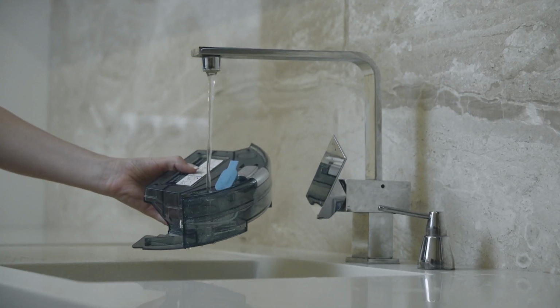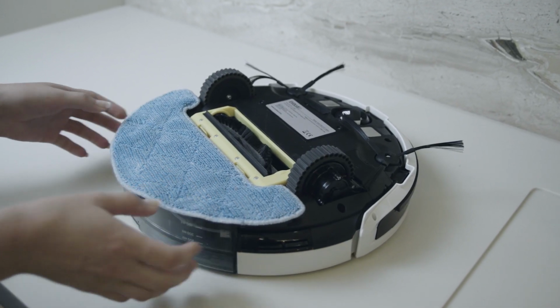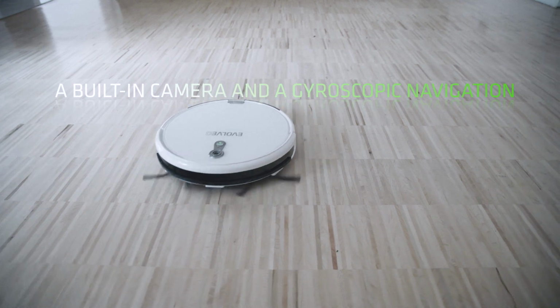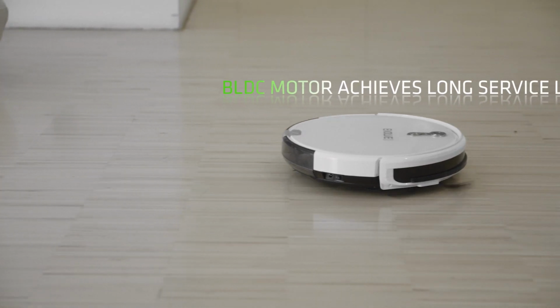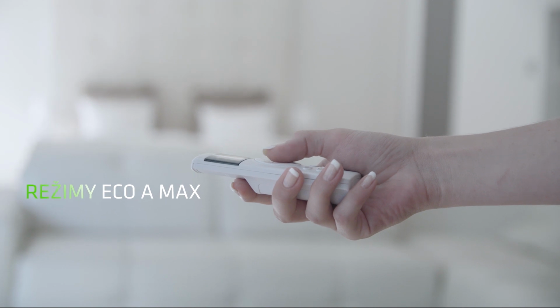For wet mopping, fill the mopping module with clean water and attach the mopping pad with the mop to the bottom of the vacuum cleaner. The microfiber mop is also suitable for dry mopping, gyro navigation, and a camera for more precise cleaning. BLDC engine achieves long service life. Central brush, 2 suction power modes, Eco and Max.